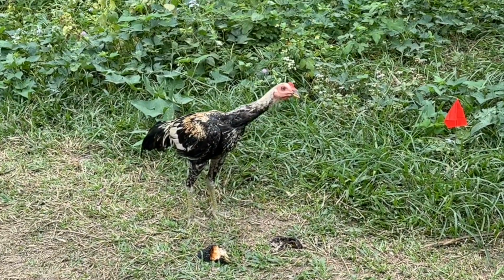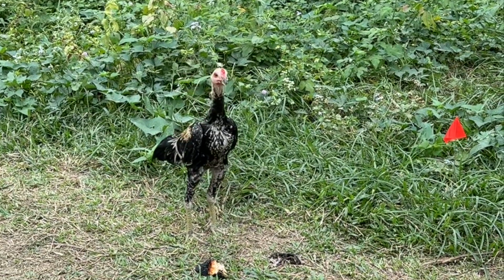Like I said, you never know what you're gonna see on the course, and on the first hole, we had a chicken eating something.